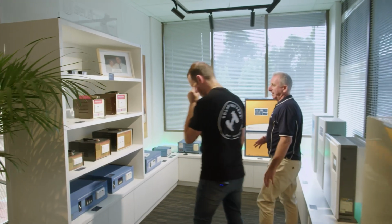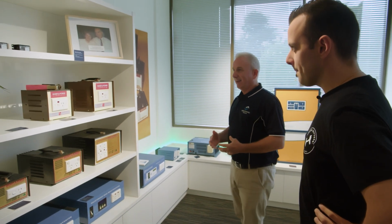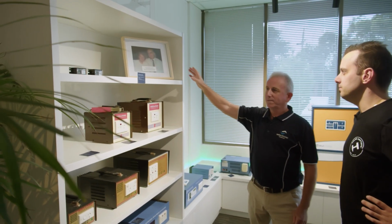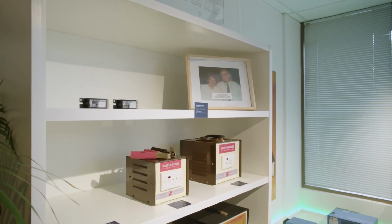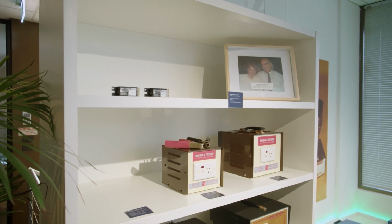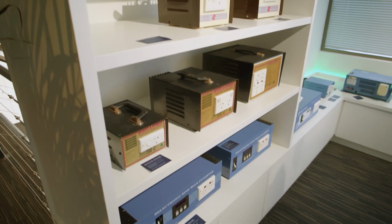This is the part that I've probably got a certain amount of pride in, because I know the story behind every single one of these products. So our original founders of the company, Brian and Lois Scott, are the parents of Ken and Rod, who run the company now. They started in '64, and this is the history just of the inverter part, which only started in 1980, which is only 43 years ago.